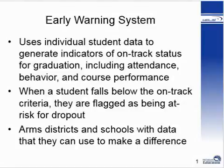An early warning system is implemented by a secondary school to use individual student data to generate indicators of on-track status for graduation, including attendance, behavior, and course performance. The goal is to find students that are falling behind and flag them as at risk for dropout. The process of using an early warning system arms districts and schools with data that they can use to make a difference within their school system and with individual students.